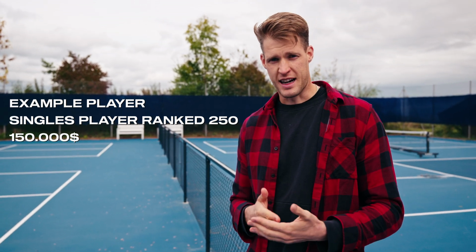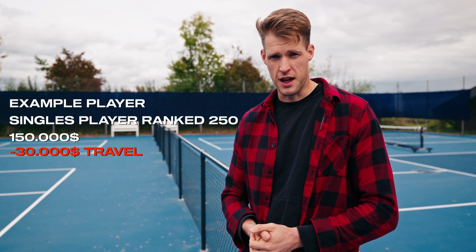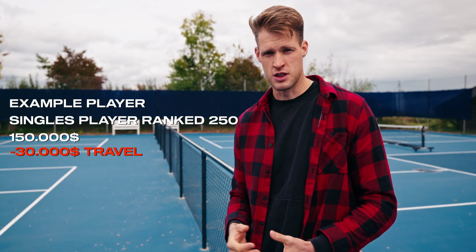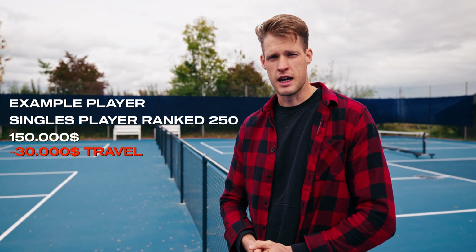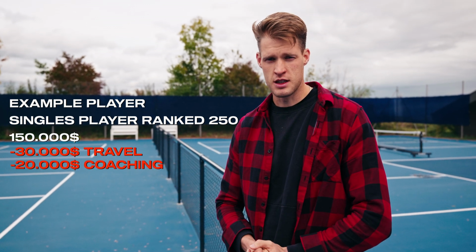And now we have to deduct certain amounts. One, for the traveling, which depends where he's at in the world, but would be typically for a year between 20 and 30,000, possibly more. Then for the coaching, let's assume he's not having a coach every week. Let's say he has a coach for 8 to 12 weeks. Again, looking at 15 to 20,000.